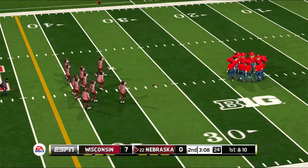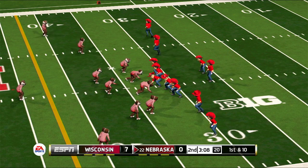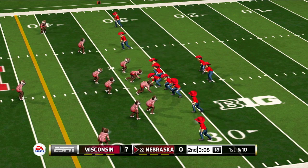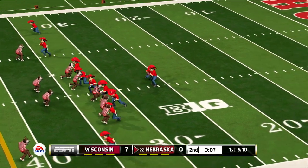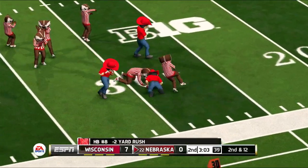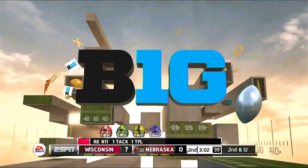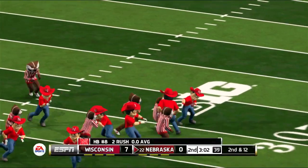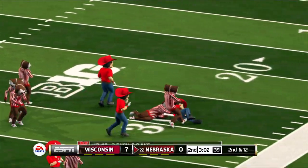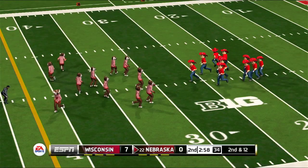There hasn't been too much daylight between these two teams. In games like this, some players try to press too much, and that can cause mistakes. And they'll get him in the backfield. 2 yard loss for the halfback. That's a loss of 2 yards on the play. That'll bring up second and 12. Second down, about 12 yards to go.